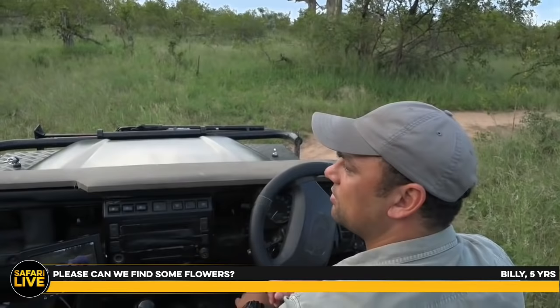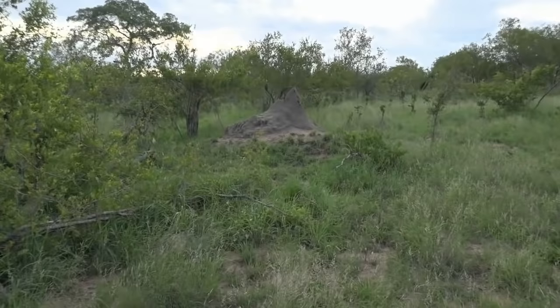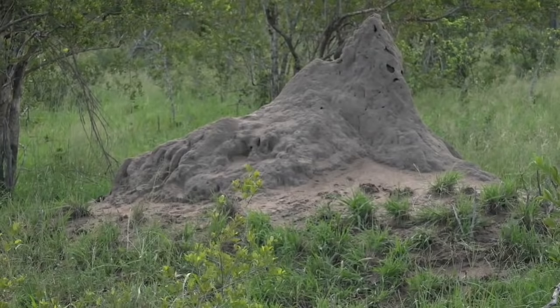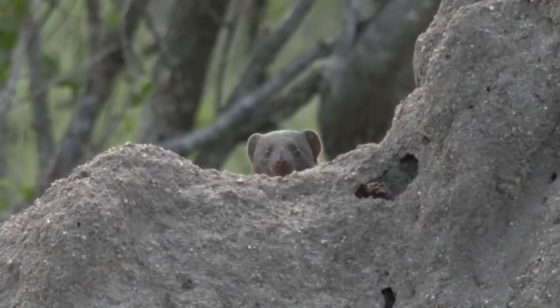There's a little water buck just moved through there. However, I saw something move onto this termite mound around the back. I'm hoping it comes out again. Let's just wait and see for a few minutes. There it is. There it is. A little dwarf mongoose. They are just too curious. They can't stay away from watching us.